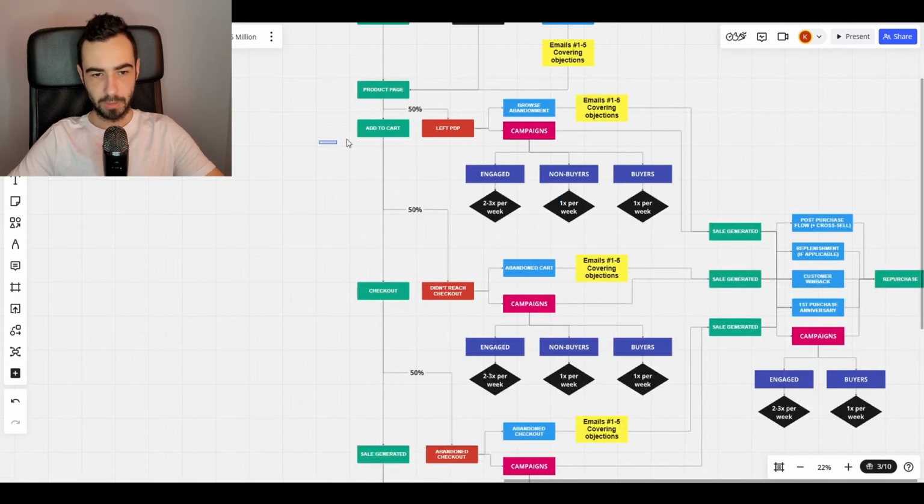Same goes for people who added to cart. Half of those people that actually added to cart, 50% of them, will just never reach checkout, because they like clicking, adding to cart. They treat it like Instagram likes, and they'll just keep adding, but never gonna buy from you, okay?